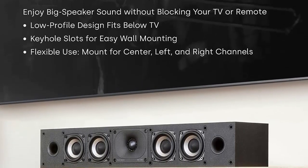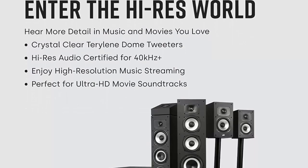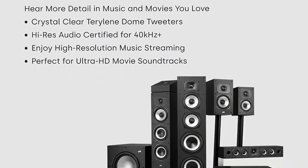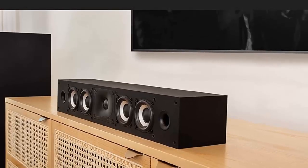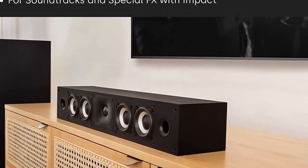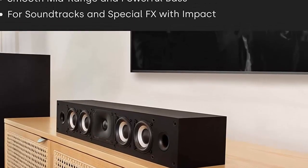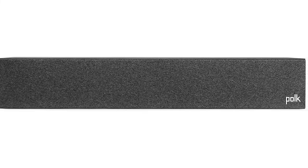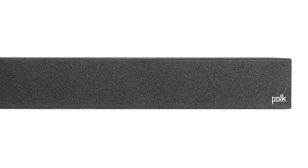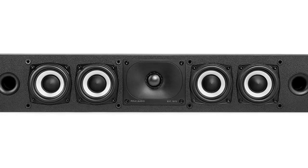The Polk Monitor XT35 is high-res certified, Dolby Atmos certified, and DTS:X compatible, making it an excellent choice for enjoying Ultra HD movies, multi-channel concert videos, and spatial audio mixes for Apple Music, Dolby Atmos, or DTS:X. Its nickel-plated binding posts provide a direct lossless connection, and its low-resonance, critically braced, MDF cabinets help to isolate the sound of the woofers and tweeter without adding unwanted resonances.